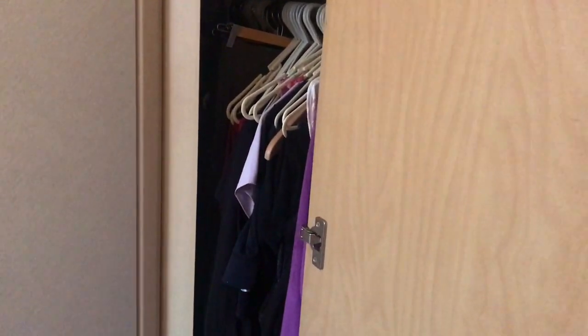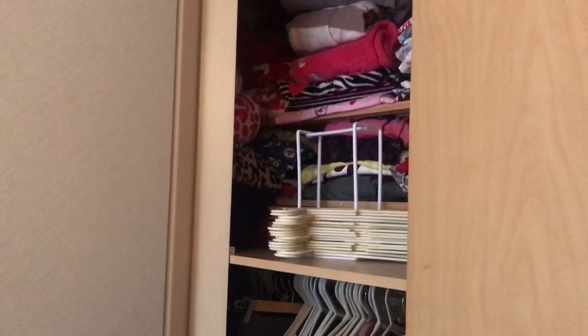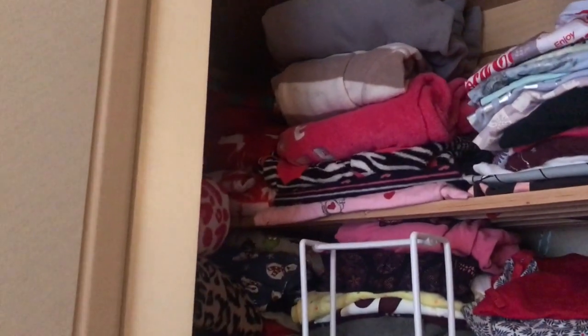I'm hoping the lighting's going to be okay. I'm going to bring another lamp in, I think. And this is a corner wardrobe. At least this one, the door does actually pivot right back. And this is the corner wardrobe. So that is a bit of a close up.